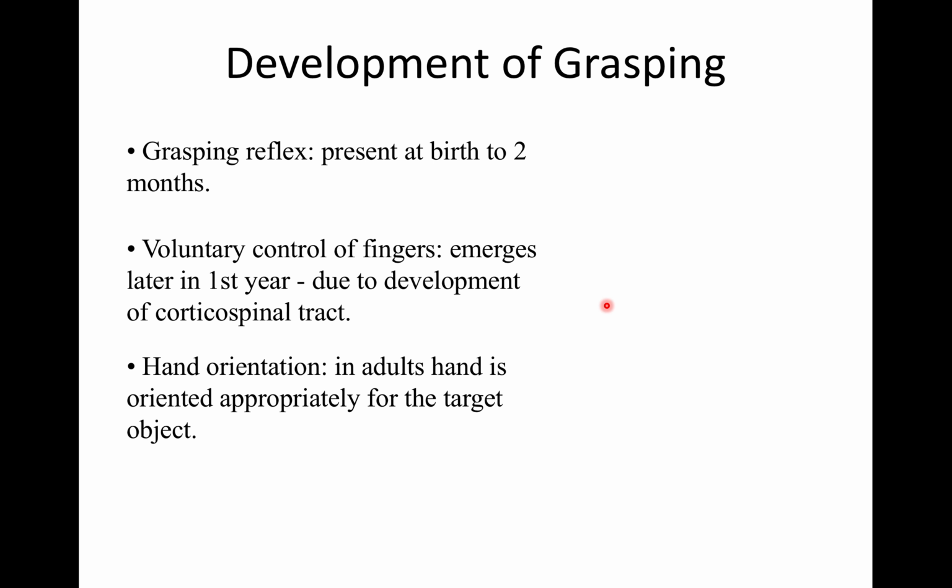When we talk about hand orientation, it is really important because in adults, the hand is oriented to the object as if it's appropriate to grasp it. So think of tool use. When you want to go out and grab a hammer, you're going to grab the hammer with your dominant hand in such a way that once you grasp it, it's ready for you to use. This hand orientation tends to appear at 4 to 5 months.